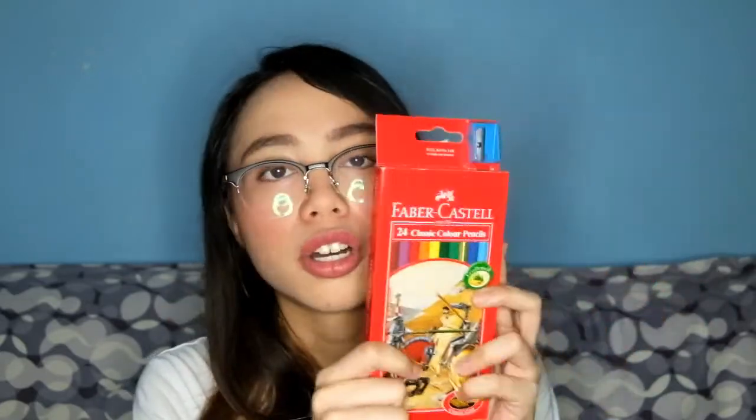I bought this Faber-Castell. I told you I love Faber-Castell. This Faber-Castell 24 Classic Color Pencils. I actually have this. Kaso, ano yung 16 lang atin. I don't know yung 12. I don't know. Basta yun. So, I bought the 24 ones.